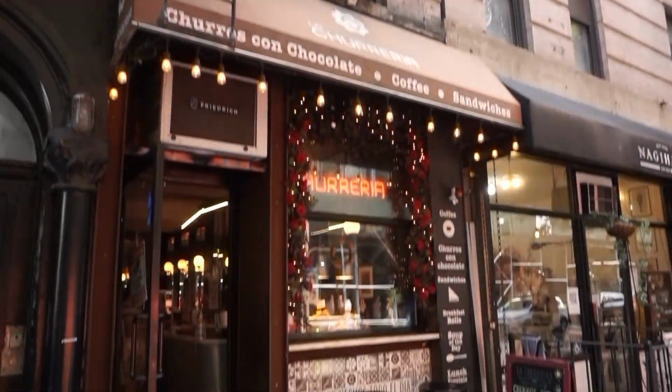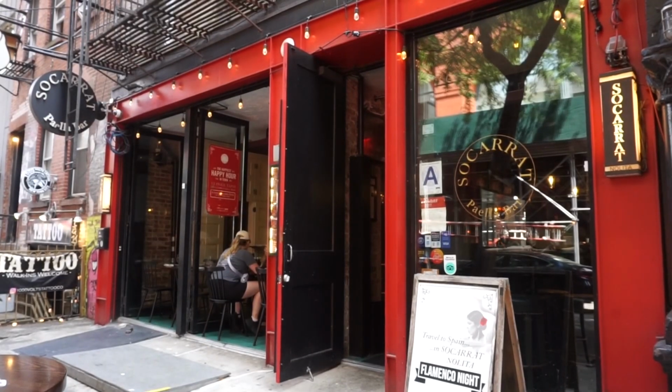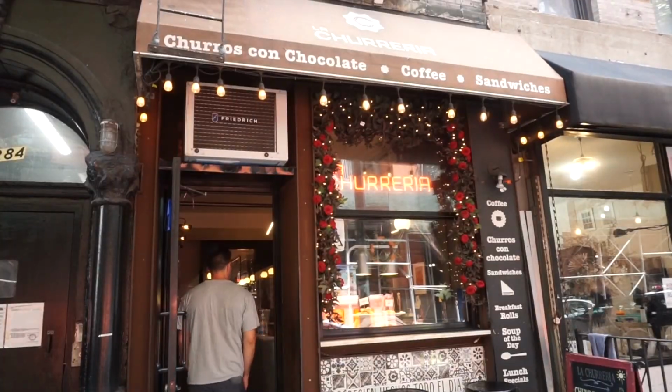Next stop, we've come to Mulberry Street, and we've come to La Churreria, which is actually a cafe brought to you by Jesus Lolo Manso, who's also the owner of the restaurant next door, the Soccarat Paella Bar. Just as El Churro wanted to pay homage to Mexico City and bring Mexican-style churros to Manhattan, Manso wanted to bring the Spanish-style cafe and his interpretation of what a churro should be to the island also. So let's go inside, check it out, see what they're all about.